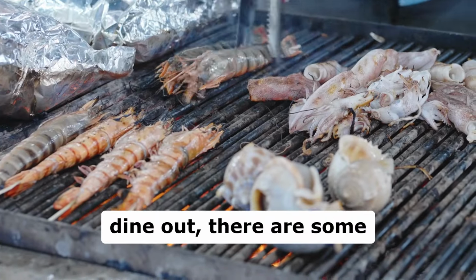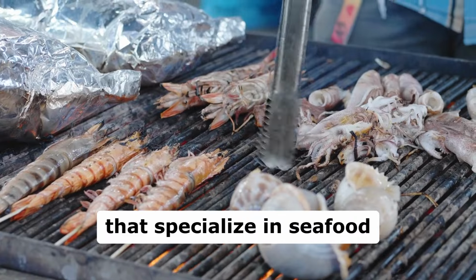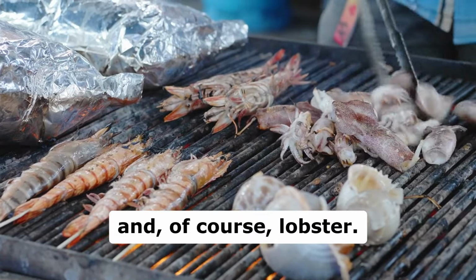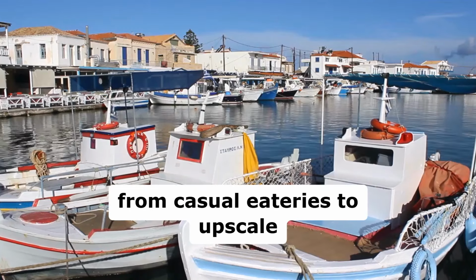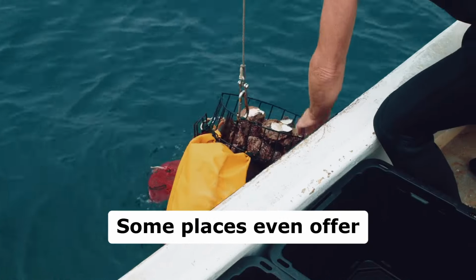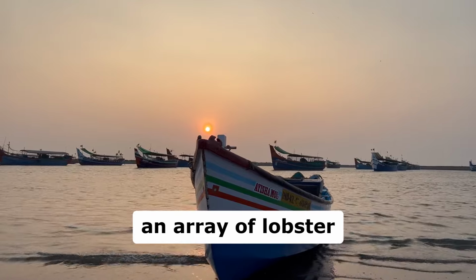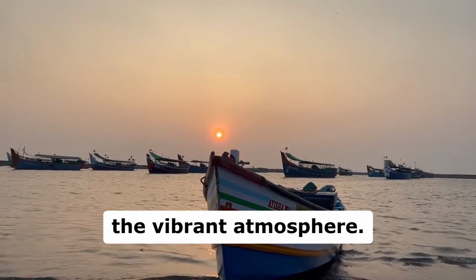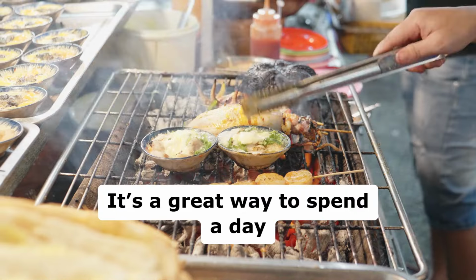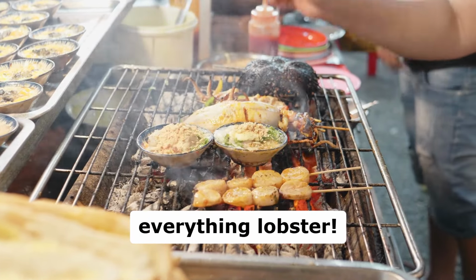And if you're looking to dine out, there are some fantastic restaurants that specialize in seafood and, of course, lobster. You'll find everything from casual eateries to upscale dining experiences. Some places even offer lobster festivals, where you can indulge in an array of lobster dishes while enjoying the vibrant atmosphere. It's a great way to spend a day with friends or family, celebrating everything lobster.